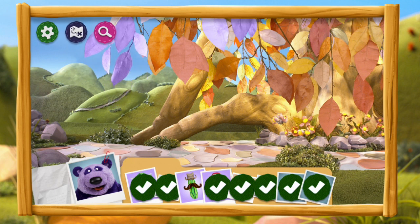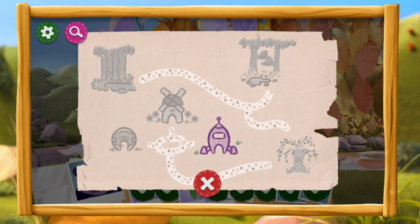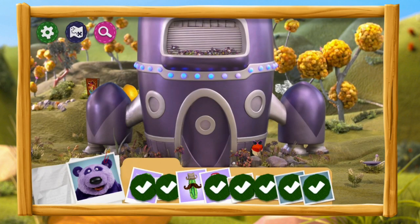Do you see anything from our list here? If not, let's try looking at Purple Panda. We've already looked there. Let's try another location. This item isn't on our list. Let's keep looking.